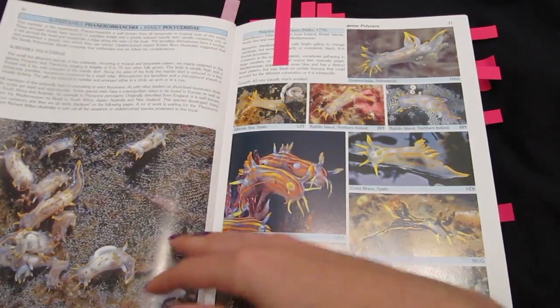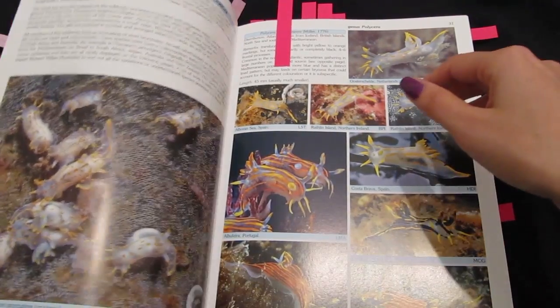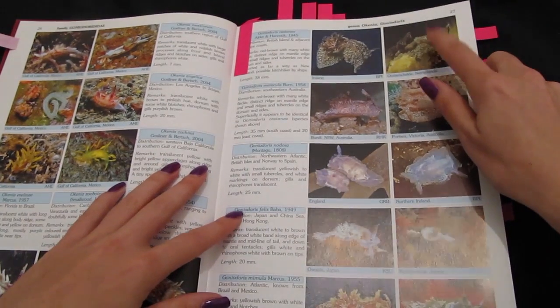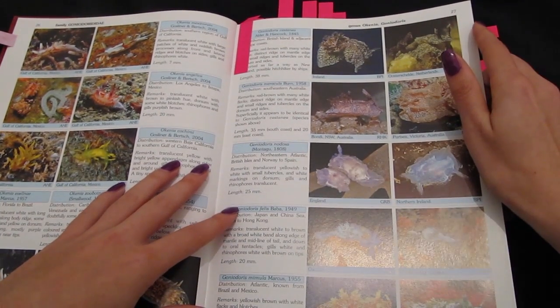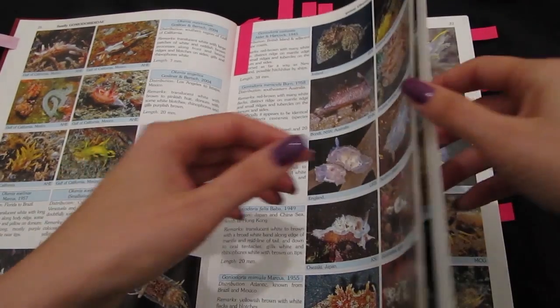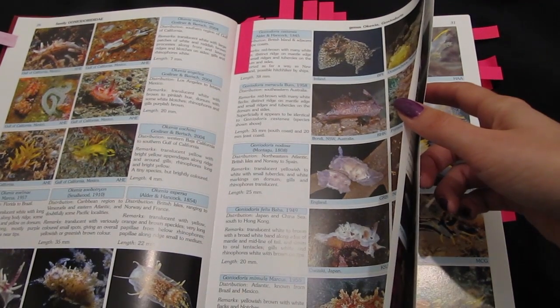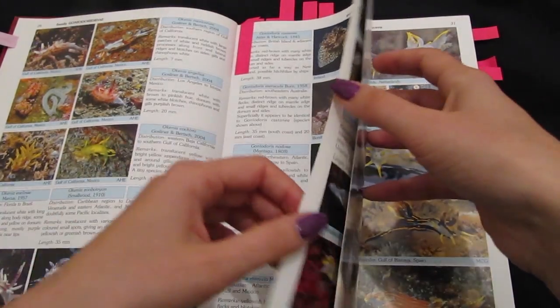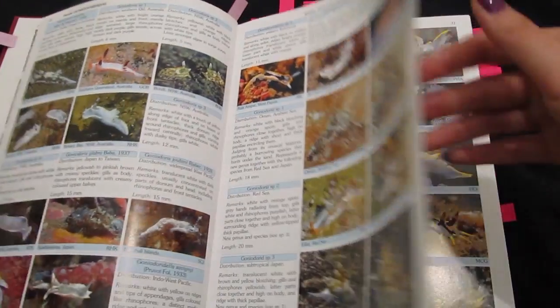Oh, yes. Oh, I can name this one. It's called bruine plooislak in Dutch. I don't know all the Dutch names. I'm really bad at it. My boyfriend knows everything, but I don't.